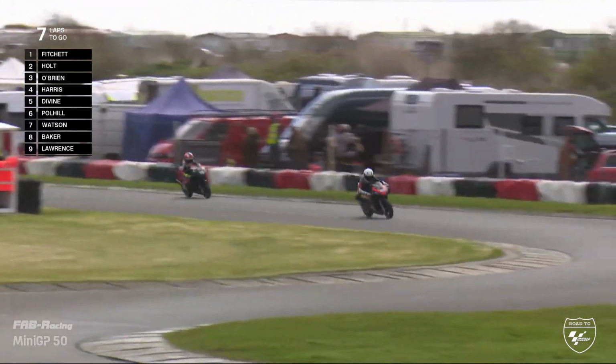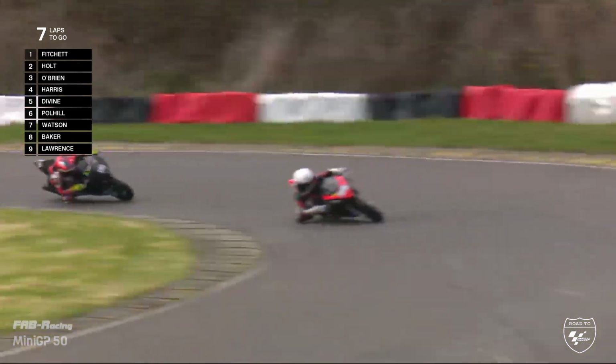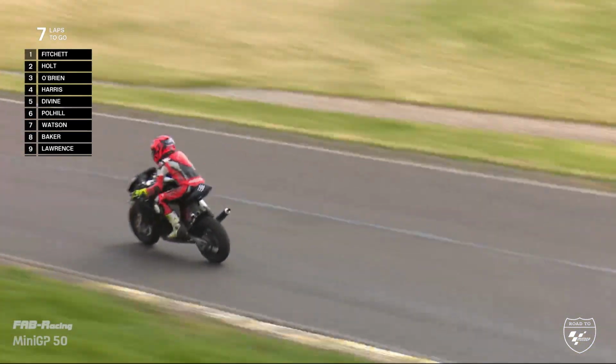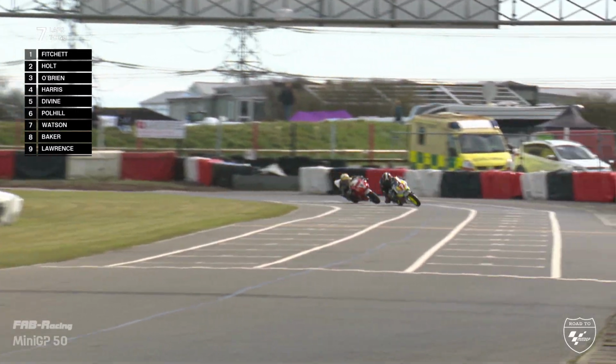Fighting for P5 and 6 there, Aeziah DIVINE and Finley POLHILL. Aeziah managed to squeeze up into a higher place. Well, he's done a good job so far. Last year was a bit of a learning year for Aeziah DIVINE, now looking to stake his name in the 50s Championship. Finley POLHILL, meanwhile, this is his first time on a 50s bike in the FAB-Racing Championship.